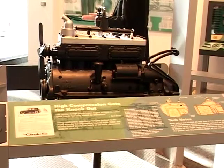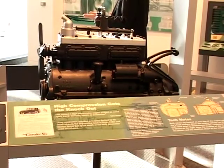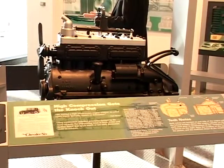Henry Ford was concerned about building a universal car, but to the extent that he could build that car and sell it to millions of people, that's what he was concerned about. He wasn't concerned necessarily about pushing the boundaries of automobile design and engineering. Walter Chrysler and his engineers were.